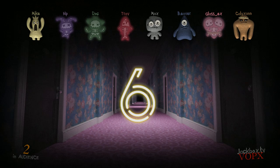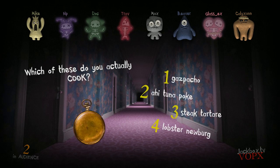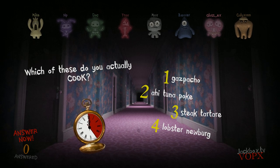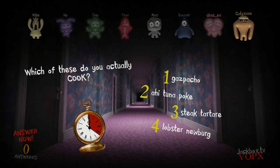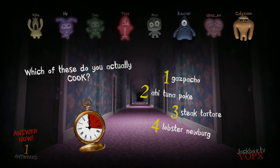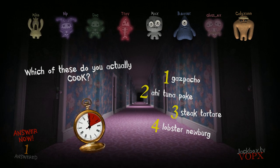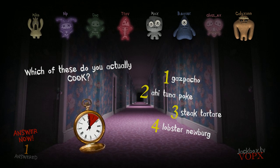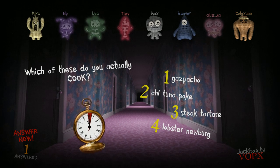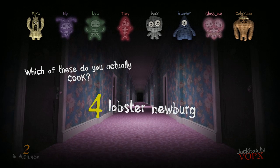Let's keep moving. Which of these do you actually cook? Actually, thinking about it, a poke recipe. Some of that tuna we got just recently. Time's running out. Who picked this?